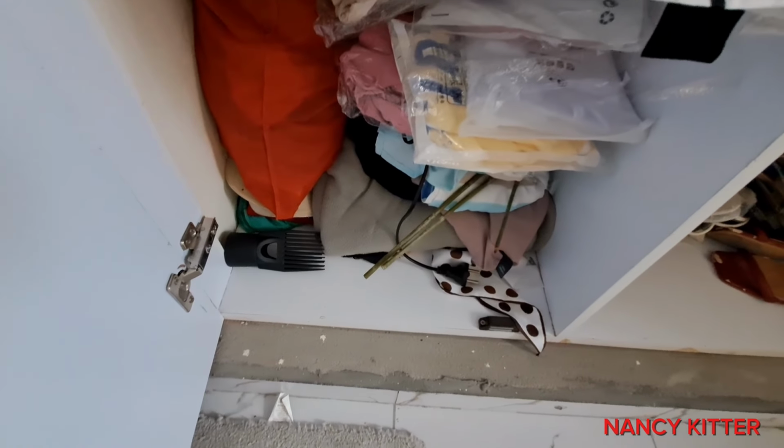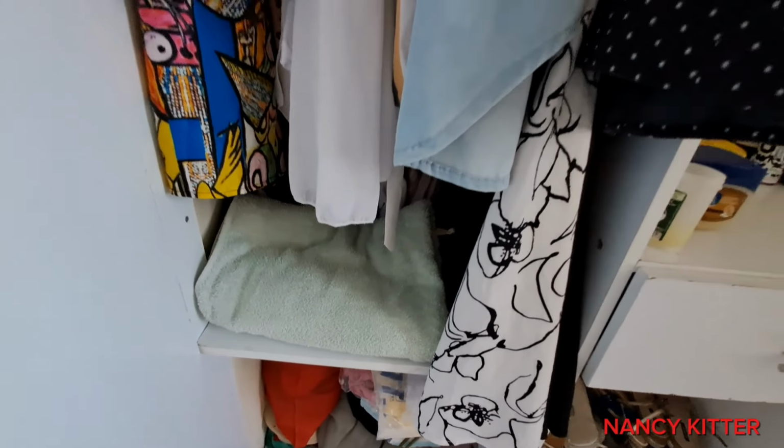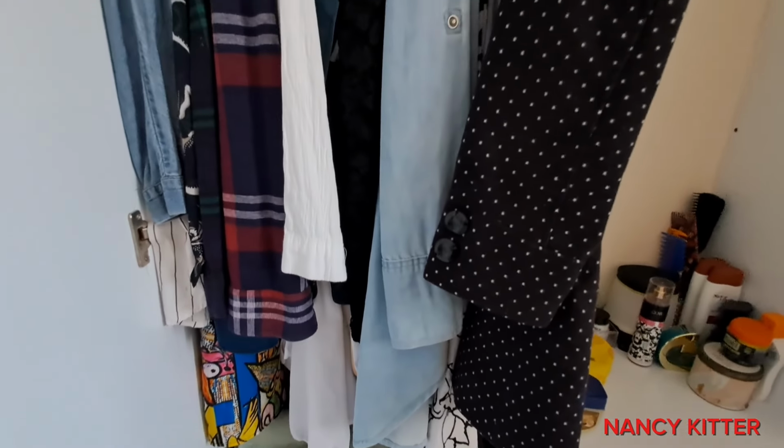There are my shoes. I haven't really used my shoes because I don't really get to go out a lot, so that's why I don't really use a lot of things.